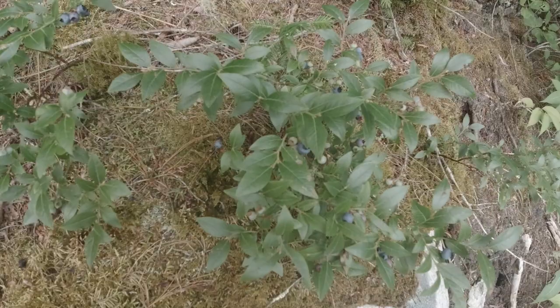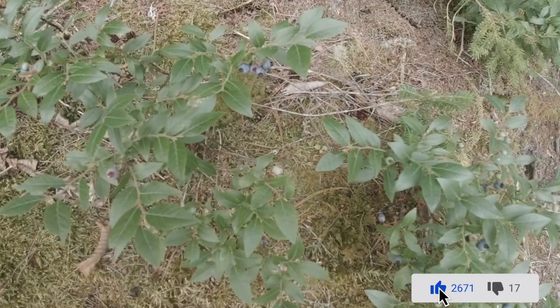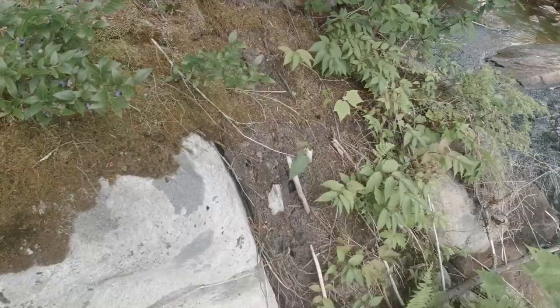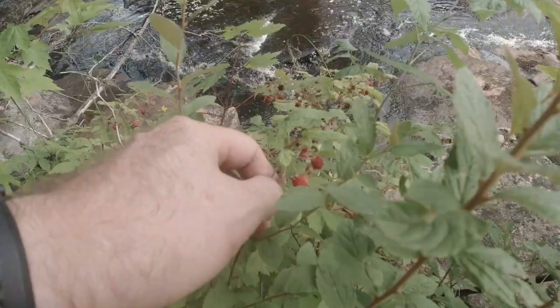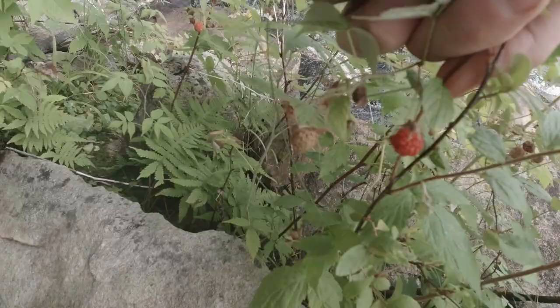Some more wild blueberries. It's awesome. I'll have a little snack here. But as I was looking for more blueberries, wild raspberries. That's awesome.